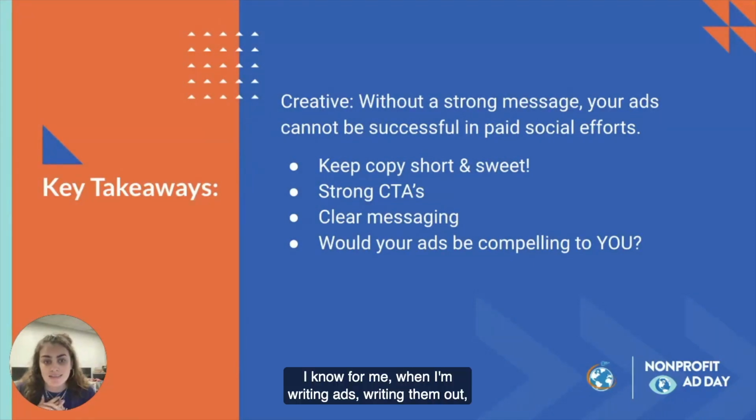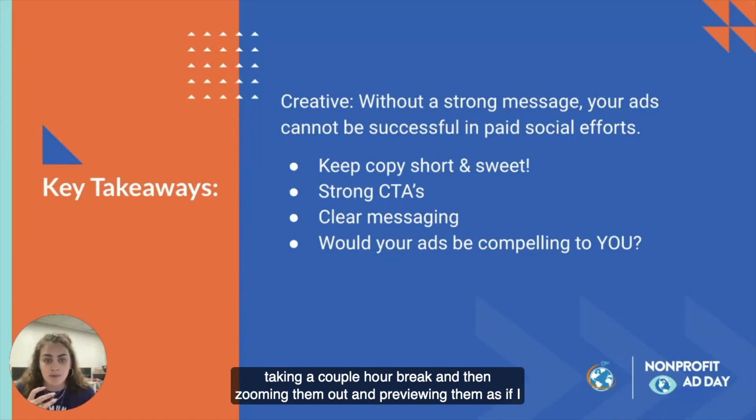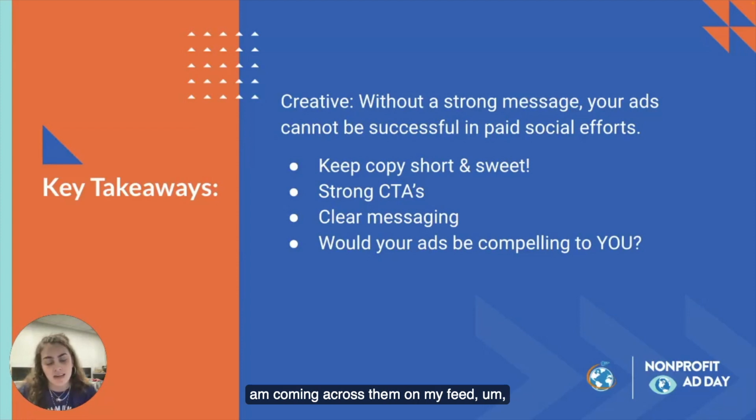I know for me, when I'm writing ads, writing them out, taking a couple hour break, and then zooming them out and previewing them as if I am coming across them on my feed is a really great way to gauge how they're going to resonate.